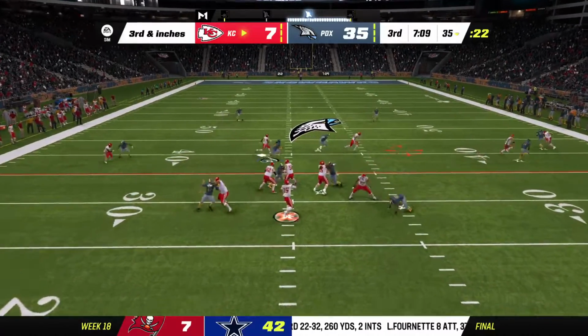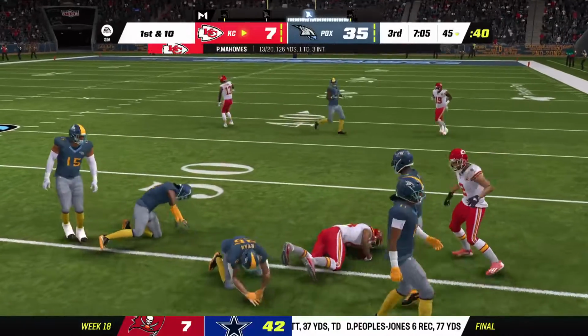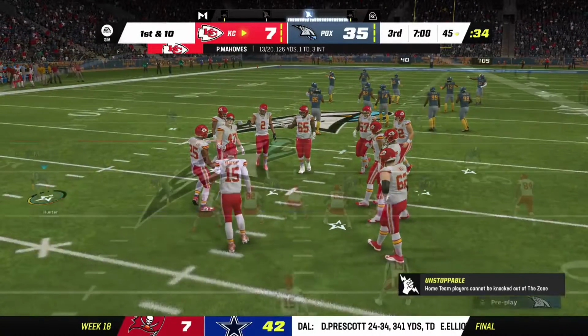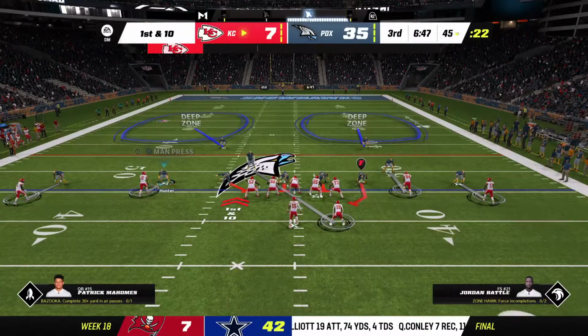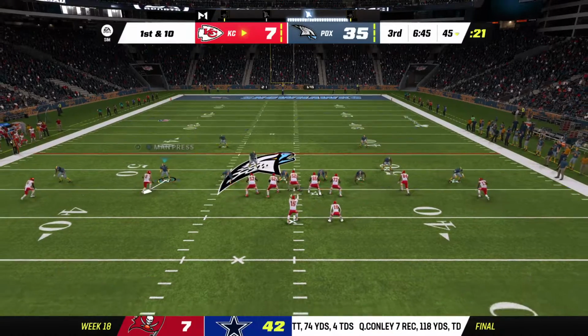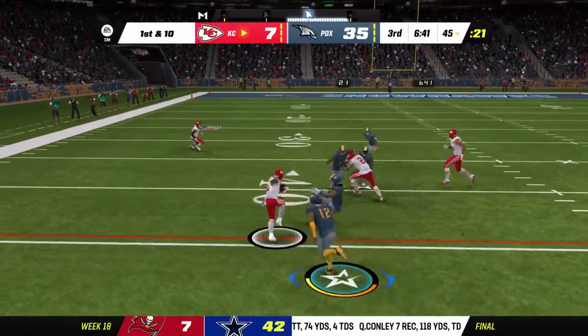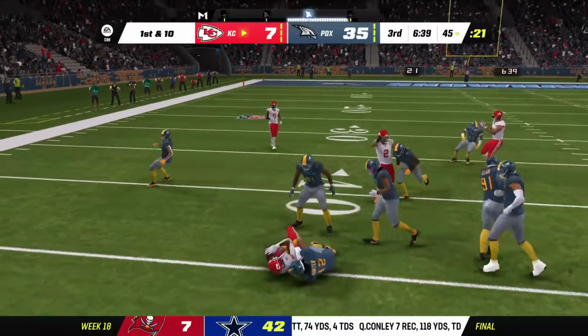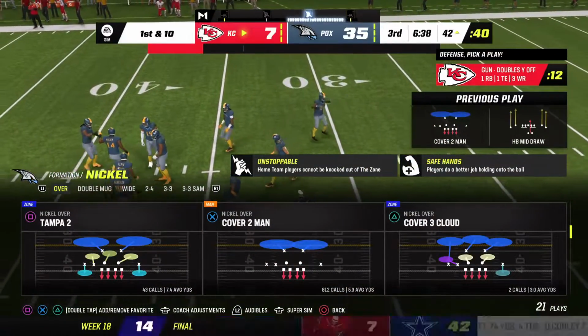Mahomes looks to throw on 3rd down. And he's got his man in stride, complete. And he will have a Chiefs 1st down as they're able to get the 3rd down conversion. On the delay, here's Hines. Shifts past him at the 45. And that's going to be a Chiefs 1st down as he'll get this up to about the 42.